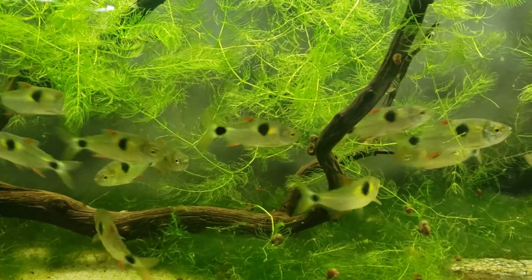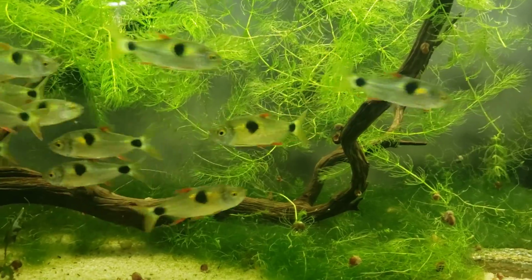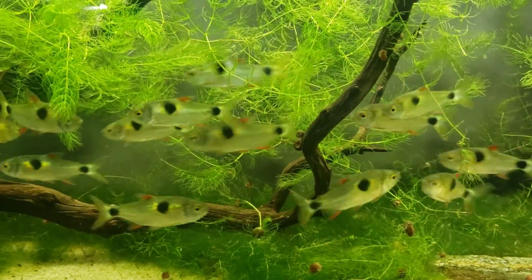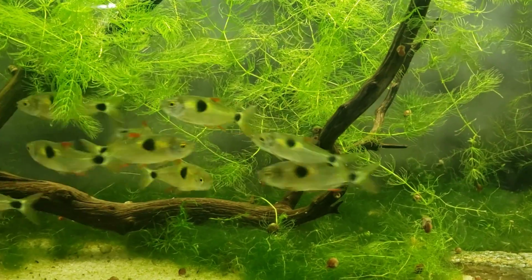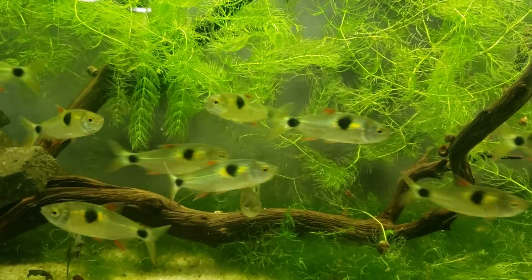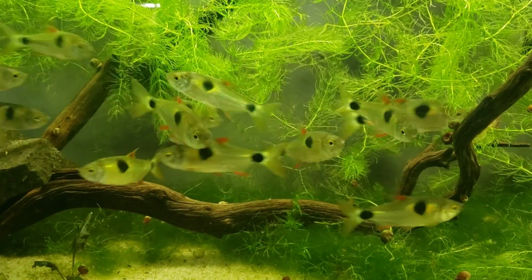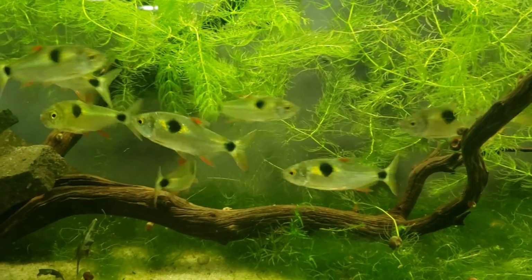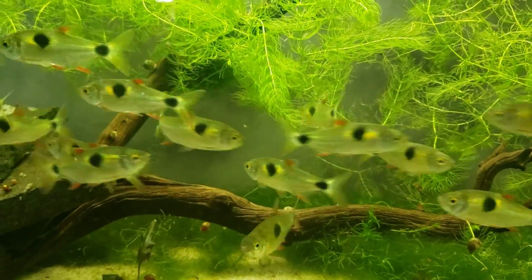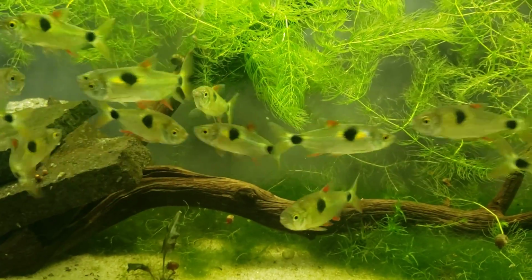I come down here and I'm just fascinated by these guys. They eat a wide range of diet, even though they are predators. They will take just about any of the pellets, and then they like bloodworms, and I do feed them shrimp and a few other things. I haven't found too many meaty substances that they won't eat. They eat beef heart, is another thing they like. I don't feed too much of that because it's quite messy, but they will eat it.